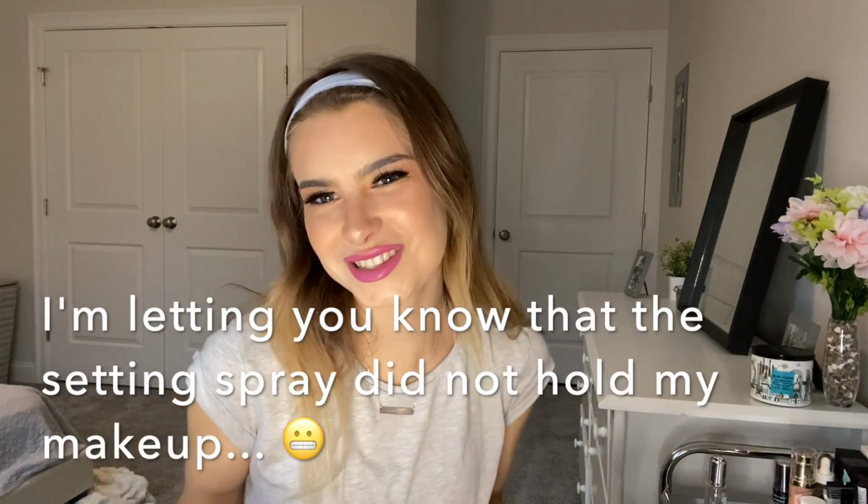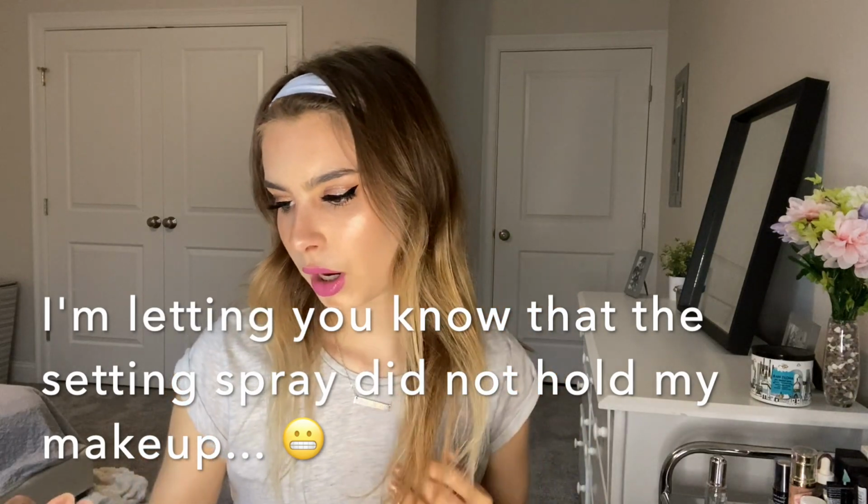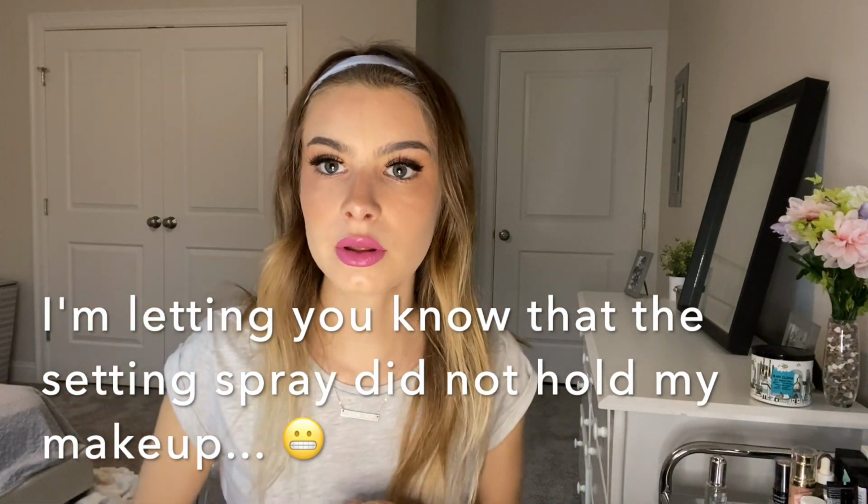Okay, it actually does have a nice spritz, if you can see that. It's not too aggressive in your face, so that is nice. Okay, now putting it on my body, it doesn't feel as good. It's not as diffused as I'd like it to be. The droplets were a little too thick, I guess you could say. But we'll see how this turns out and I'll let you guys know.